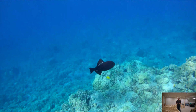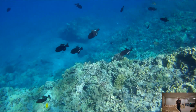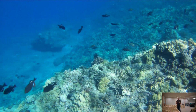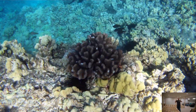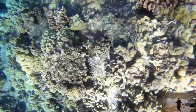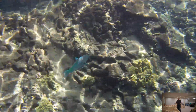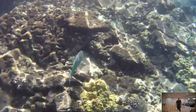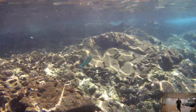And also I got to see, in a couple different places too, cleaning stations with cleaner wrasses set up. And I thought that was just so cool to see the Hawaiian cleaner wrasses, 2 or 3 of them in a little group, and just seeing all the tangs pull up. I tried to get over there myself to see if they would lend their services to me, but apparently they just weren't having it. I got some cool footage anyways.